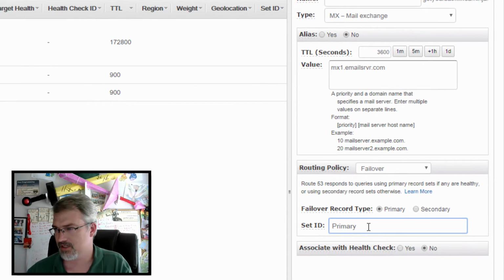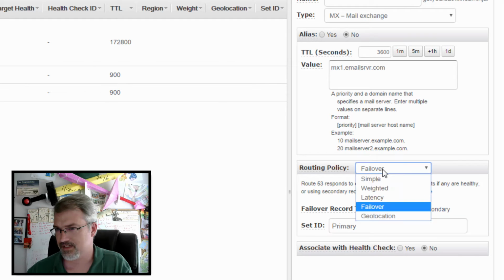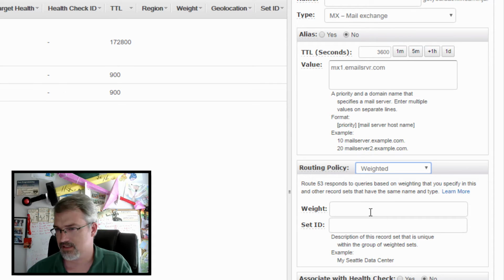There we go. Primary. Usually you can do a priority, but they're saying weighted. Okay, set ID. Route 53 responds to queries based on weighting that you specify and other record sets that have the same name and type. Oh, same name and type. Okay, that makes sense. They're making it a little more complex.